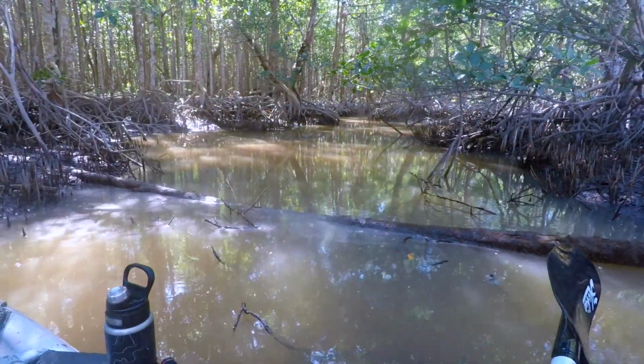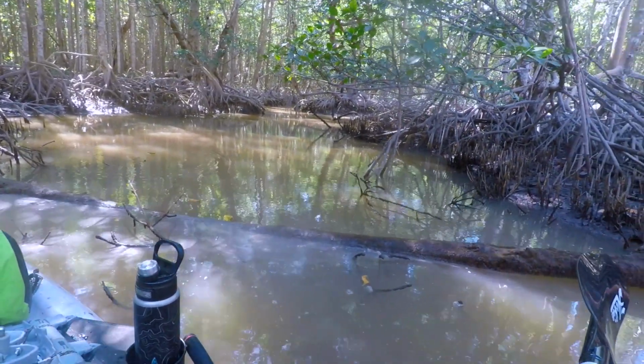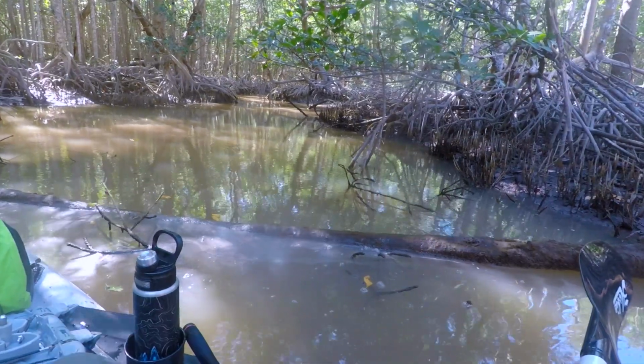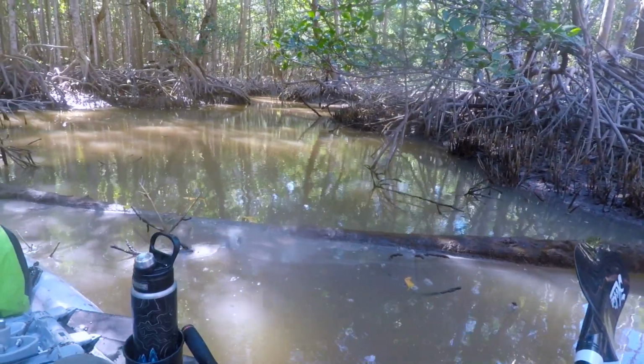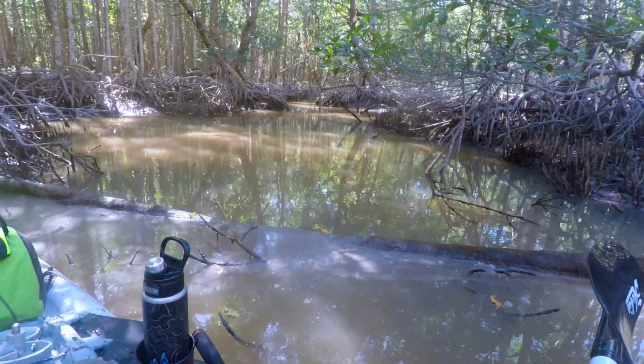All right, so there's a log here that's very steady. I tried to go over it, but it's hard to pull yourself over, and you can't get out because the mud is so thick. So we're stuck here waiting for a couple more inches of water to come in.